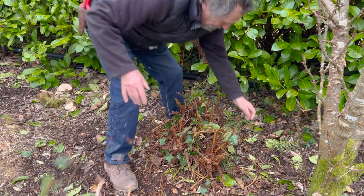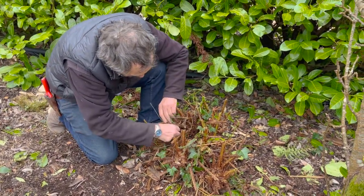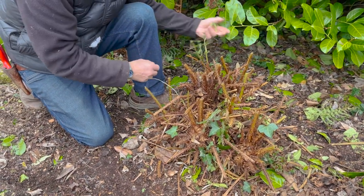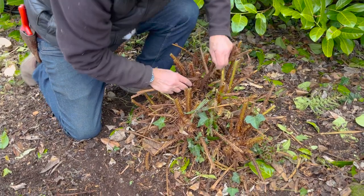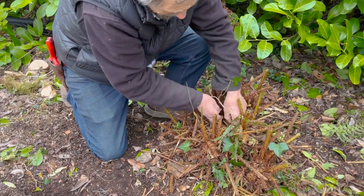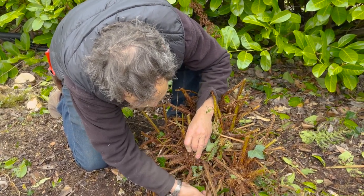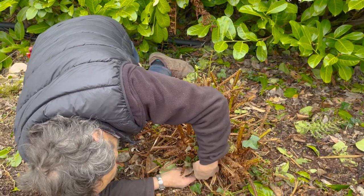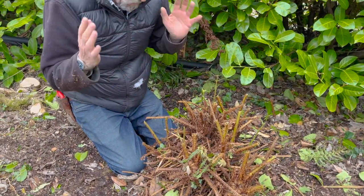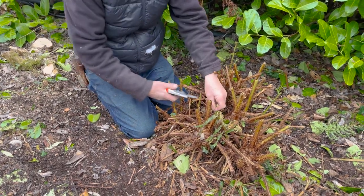Can't leave it. The funny thing about ivy is that when you tackle it head on, it's not that difficult. See, this should have been done last year. Some people will say, why don't you leave the ivy? Because the ivy will take over. Oh, here's another ash seedling.